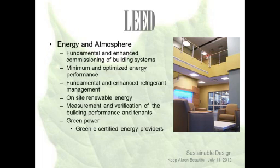The other one is enhanced refrigerant management. The refrigerants are toxic to our environment, so we want to make sure that we're using the proper refrigerants. And if we have old refrigerants in our buildings, that we have a plan to get those offline and get the more appropriate refrigerants in use.